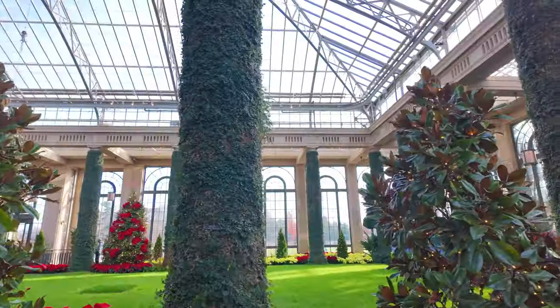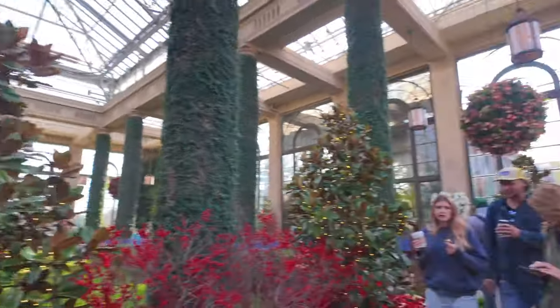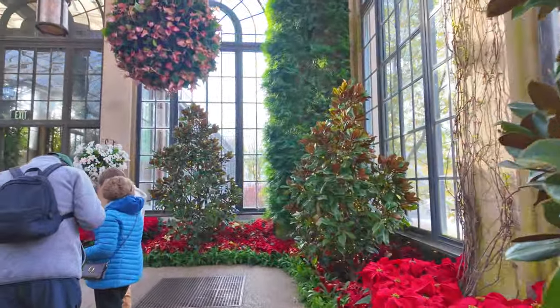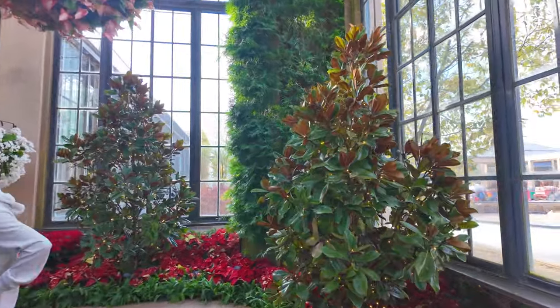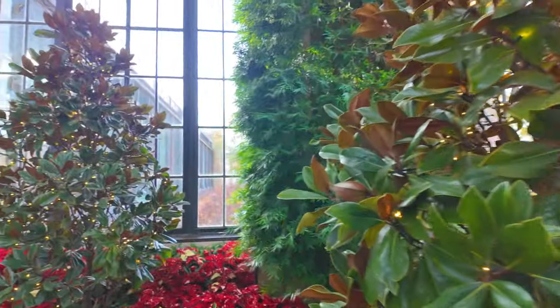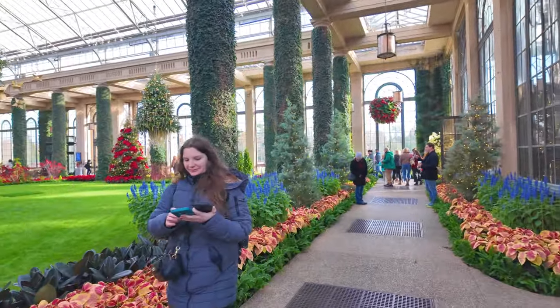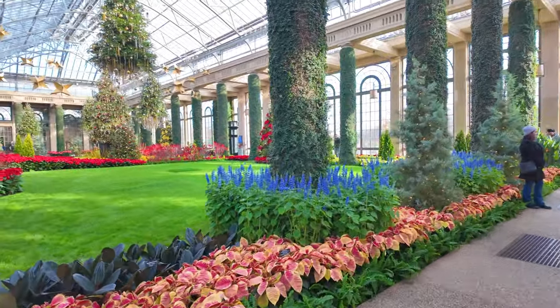If I could only tell you what the smell is like, I don't really have any words to describe what the smell is in here, but it is beginning to smell a lot like Christmas, let's call it that. But the aromatics are quite refreshing.